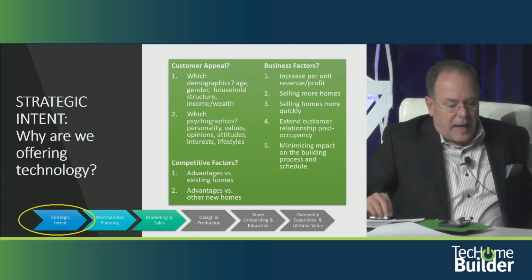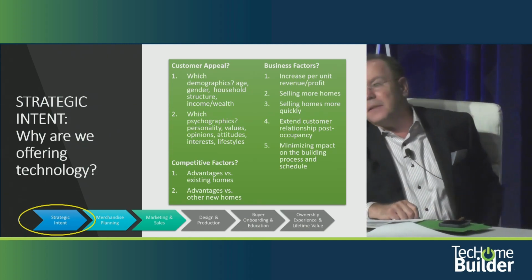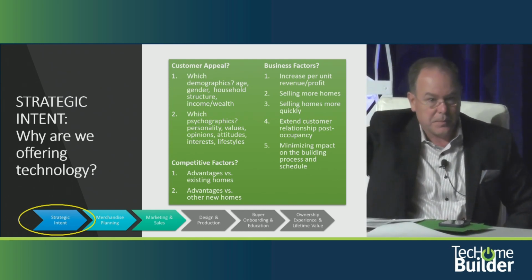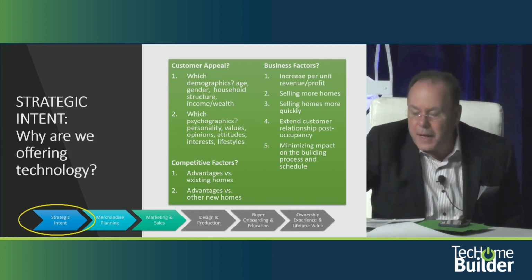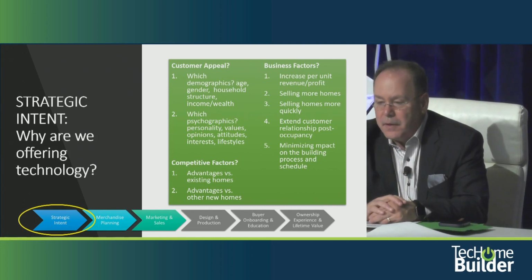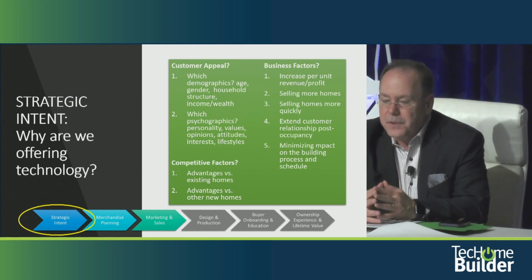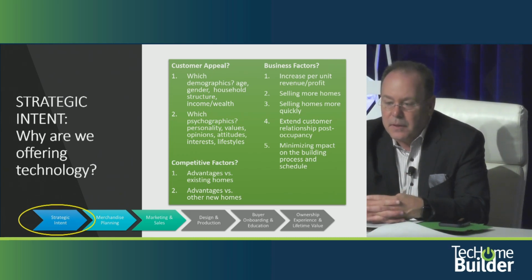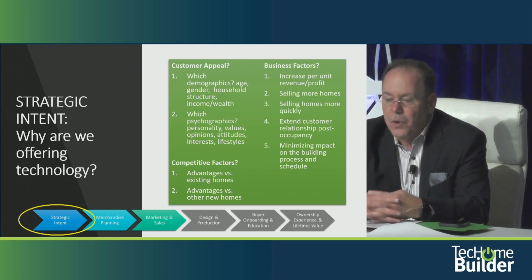So strategic intent, and I like to talk about this as the thing that you go through without any of your vendors in the room. This is like, what are we trying to accomplish with technology? And I've broken it down into three different facets: customer appeal, competitive factors, and business factors. So I think it's important to go through these questions and just get those answers down on paper before you deeply engage with vendors on merchandise assortment and such.